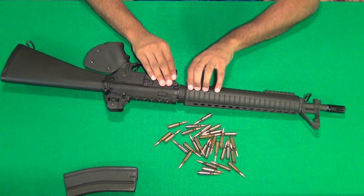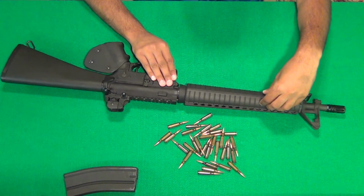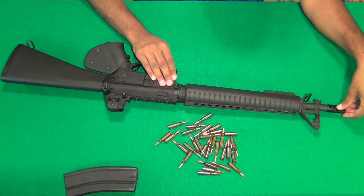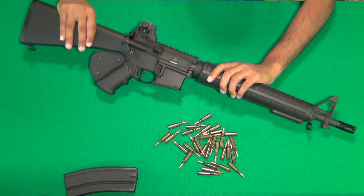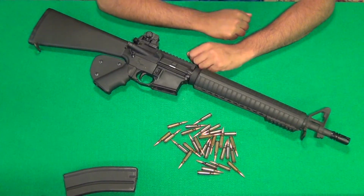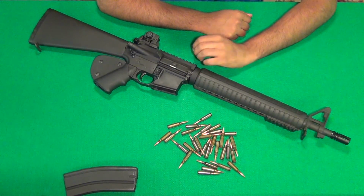Other than that, what else was I going to say? The gas block itself is, I believe, just a regular steel gas block. The barrel is not chrome lined, which was kind of surprising. The funny thing is, the dissipator rifles that they do build are not chrome lined, but their carbine length ones are chrome lined, and the 20-inch ones are chrome lined. Just the dissipator ones are not chrome lined. I don't know why that is, but that's just how they do it for whatever reason.